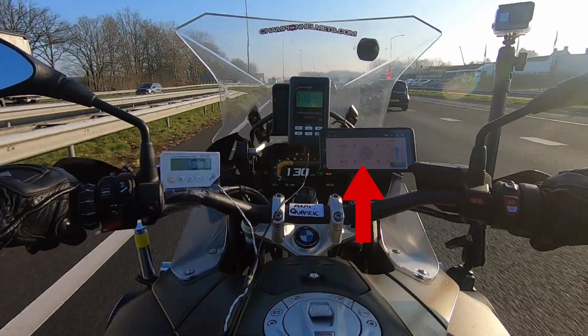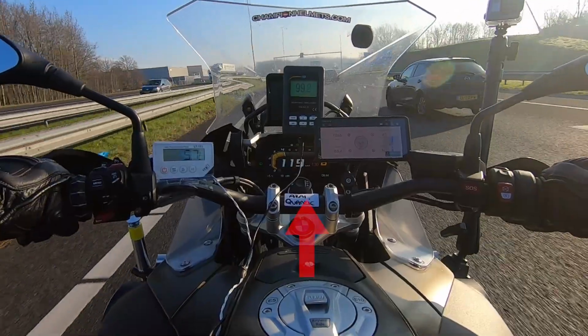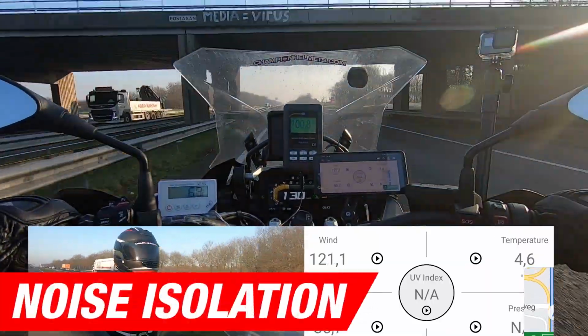On the right we see a phone that displays wind speed and outside temperature. This is connected to a device mounted on our bike. In the middle we see the dashboard of the bike with the riding speed of our test rider. Now that that is clear, we can start the road test with the noise.